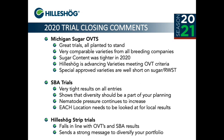Sugarbeet Advancement Trials, Daniel and Tom did a great job. Very tight results on all the entries. The different locations show the diversity should be a part of your planning. Nematode pressure continues to increase, and I think we've seen it at every location, and each location needs to be looked at for your local results. The Hilleshög strip trials fall in line with the OVTs and sugarbeet advancement, but there again, they send a strong message that you need to diversify your portfolio, not only for your own farm, but for your factory's efficiencies.